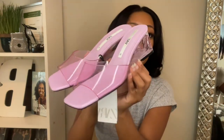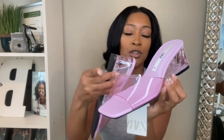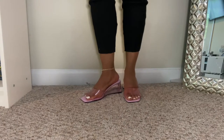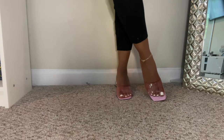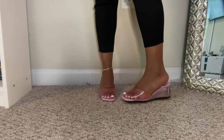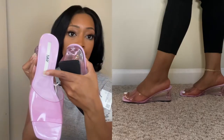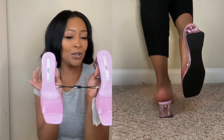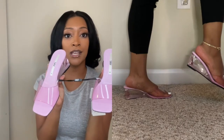Super duper cute guys. It looks just like the other one, but of course there is no strap. There's more support here for your foot. Love these. I love a transparent shoe. It's still in style, and I just do not foresee it going out of style anytime soon. So yes guys, I have these in fuchsia, and they also have camel brown. The wedge on this is 2.4 inches, and of course they have the Airfoot comfort sole added in. I love these as well. So cute, so dainty, and I can see myself being comfortable and wearing these out multiple times.